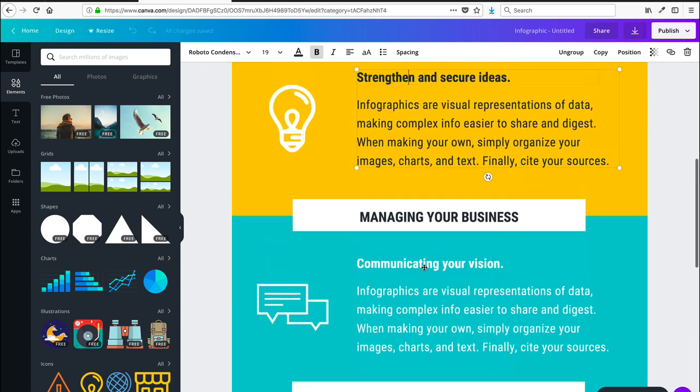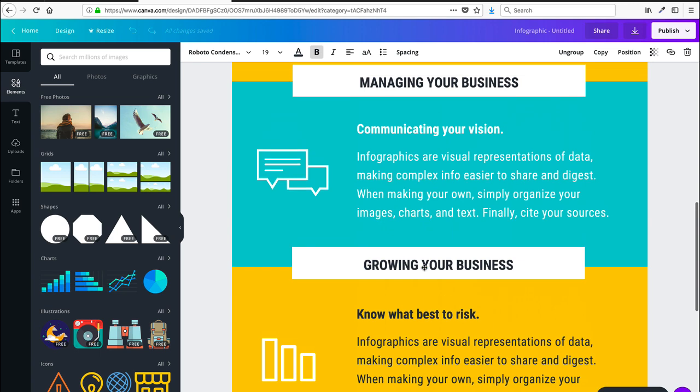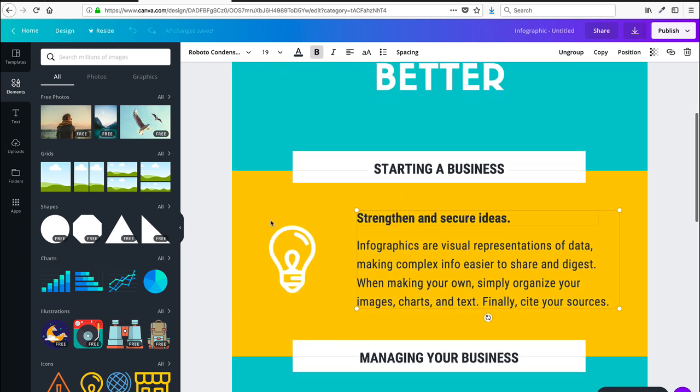Now it only has space here, I think, by default for 1, 2, 3, 4, 5, or 4. So you'll have to maybe play around with putting 2 tips per section. Work with the theme that you have. Again, you know what, it doesn't need to be perfect.